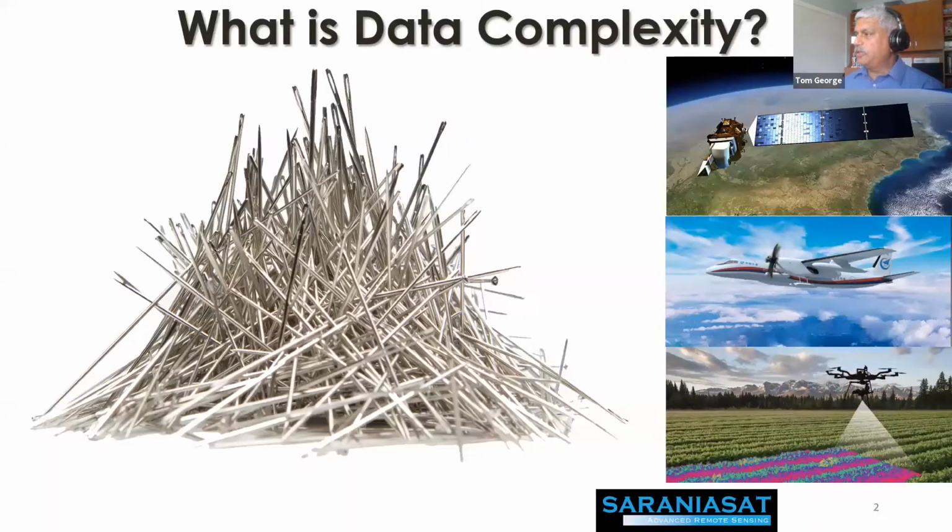We are all familiar with the concept of finding a needle in a haystack, but try finding the particular needle you want within a stack of similar looking needles. So SaraniaSat uses many different data sources from satellites, drones, aircraft, and ground-based IoT sensors. SaraniaSat's technology is especially good at rapidly analyzing complex information for saving lives, fueling businesses, and for making sure that everyone has food on the table.